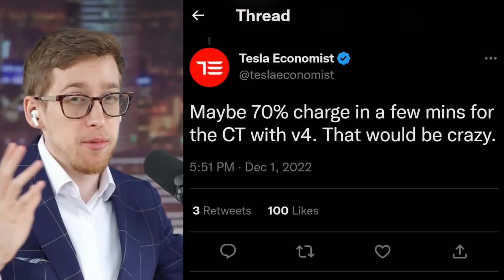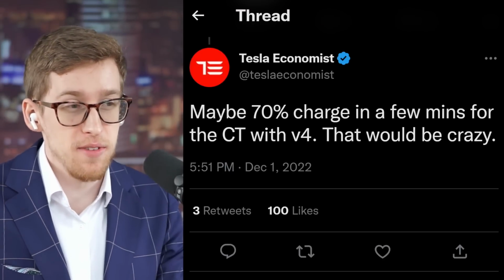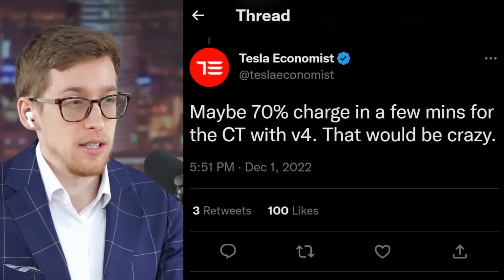Usually, even with a Model 3, when you charge, it reaches like 250 kilowatts for just one moment, and then it starts dropping. It doesn't stay there. But of course, because Cybertruck will have a much bigger battery, it will charge faster and will be able to use more than 250 kilowatts.